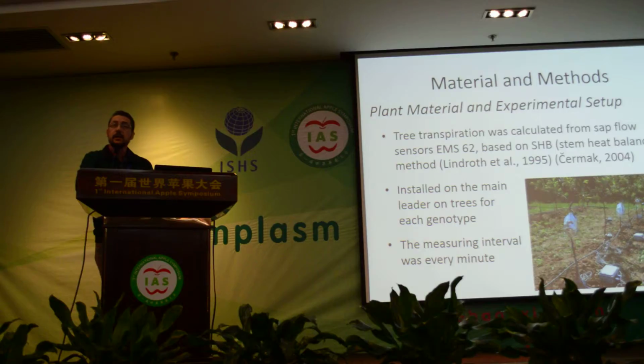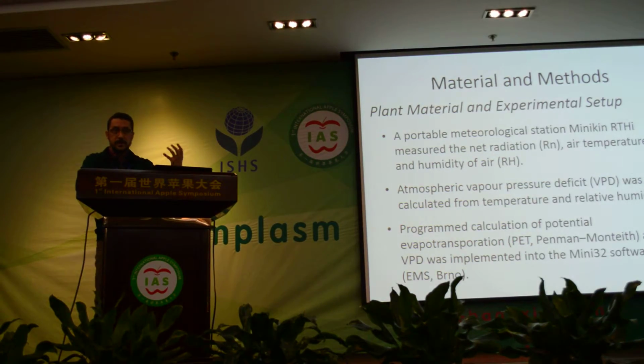So how did we come up with the calculation of the transpiration? We used sap flow sensors based on the stem heat balance method, and we installed them in the main leader of the trees for each genotype. As I said, we need some meteorological variables, which we got from the meteo station, and from that we're using Mini32 software by EMS in Brno, Czech Republic, designed by our colleague Jiří Kučera.